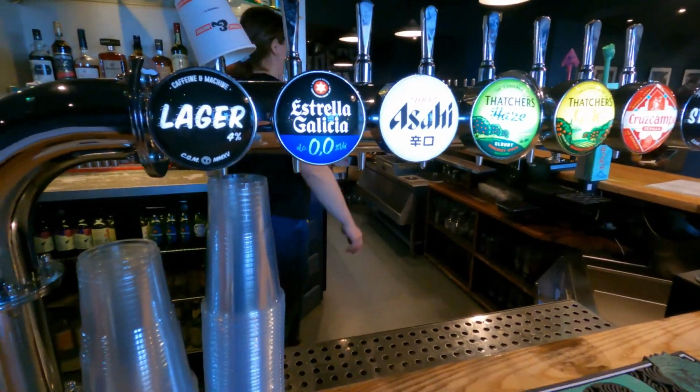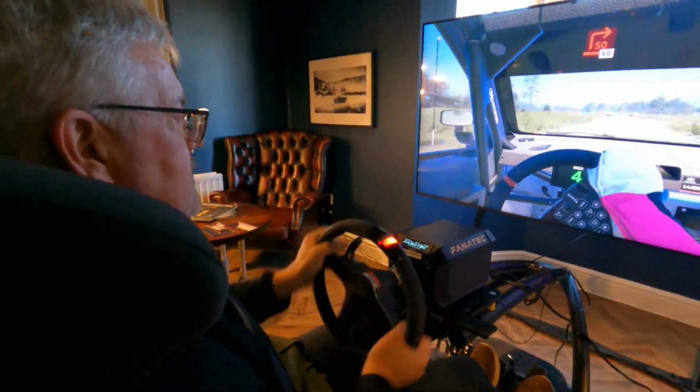Filming, what beers you've got. So Caffeine and Machine are here celebrating the launch of the new EA Sports WRC game. So they've got a first exclusive look at the game, and they've actually hired in some semi-professional drivers to demonstrate the capabilities of the game. So here we see a particular individual talented driver putting the game through its paces.